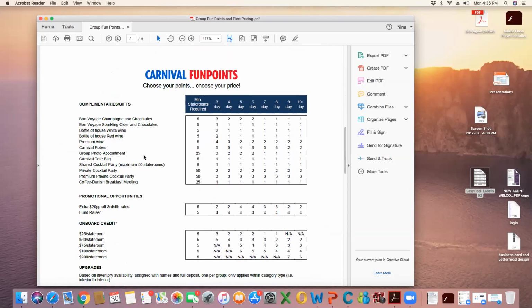But here are the hard details. Carnival Fun Points, you choose your points, choose your price. Each sailing has a certain amount of fun points that are offered based on how long the sailing is, okay? If you have a sailing of 3 days and you have a minimum of 5 cabins booked, you can use your fun points to give your clients a Bon Voyage champagne bottle and chocolates. And it'll take 3 points for you to do that. The longer the sailing, the less points it takes for the amenity.